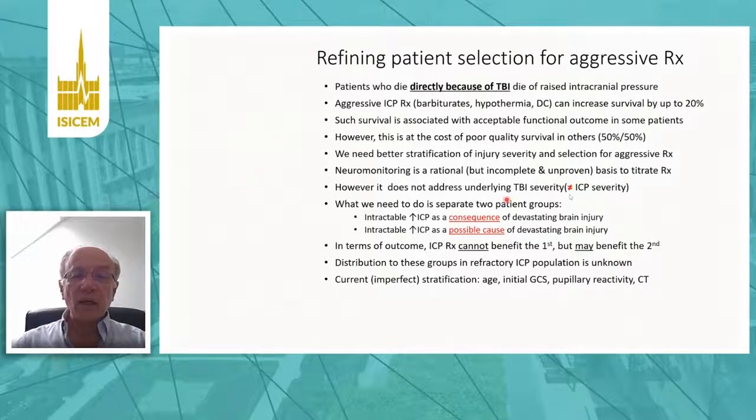But it does not address the underlying TBI severity and likely prognosis, which may not be directly related to ICP severity. What we need to do is to separate two groups of patients: those in whom intractable ICP elevation is a consequence of devastating injury, and here, treating this may not make a difference, and those in which it is a cause of devastating brain injury, and treating this will make a difference. The distribution of these groups in the refractory ICP population is unknown.